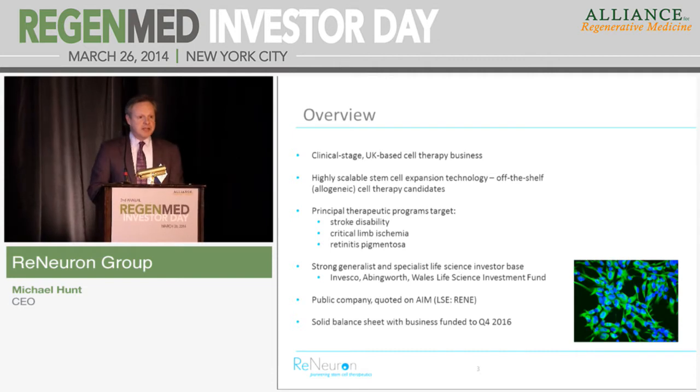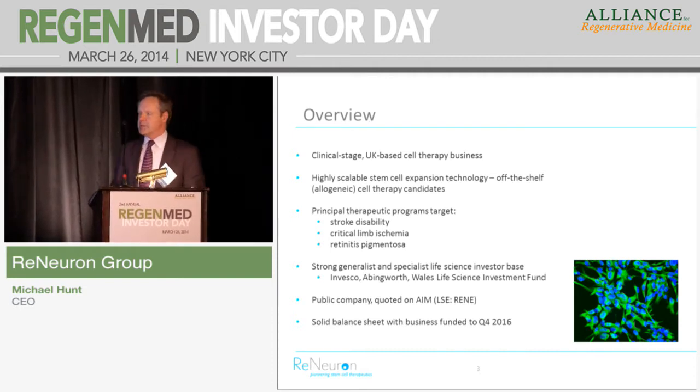So we are a UK-based clinical stage cell therapy business. The business was founded around technology we've been working with for over a decade now, which is a highly scalable way of expanding stem cells allogeneically. So this is another off-the-shelf allogeneic approach we're targeting here. We're targeting three principal therapeutic areas at the moment: stroke disability, CLI, and retinitis pigmentosa.